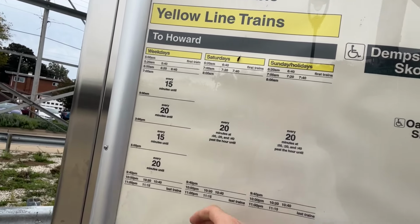Yes, it's every 20 minutes and every 15 at peak, but it's a small line through the suburbs. I think this line can be best summed up, not through any descriptors, but just through the fact that it really is an interurban line that grew up. That's just what this is. And for that, I love it. And it's amazing. And if you are in Chicago, you should come and ride the Skokie Swift.